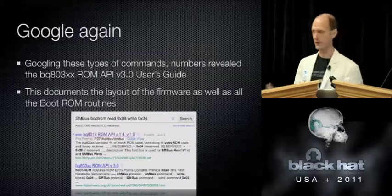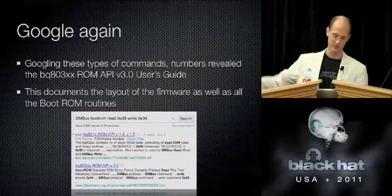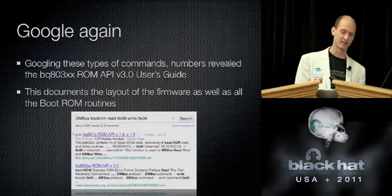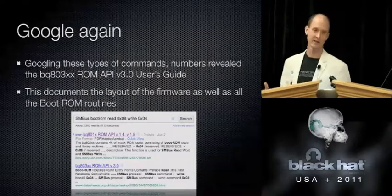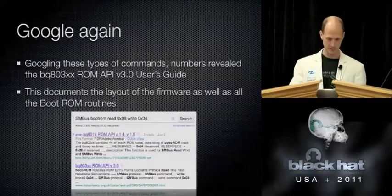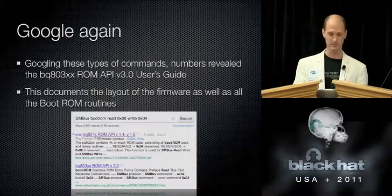So then I'm like, well, now that I know a little about it, let's go back to Google. So I Google for SMBus, boot ROM, read 8, write 4, which is basically all I know. And it pulls up this document that talks about the ROM API. And that's exactly what I need. This exactly tells you how to communicate to the battery when it's in boot ROM mode. So awesome. And it also talks about the layout of the firmware a little bit, which is also good.